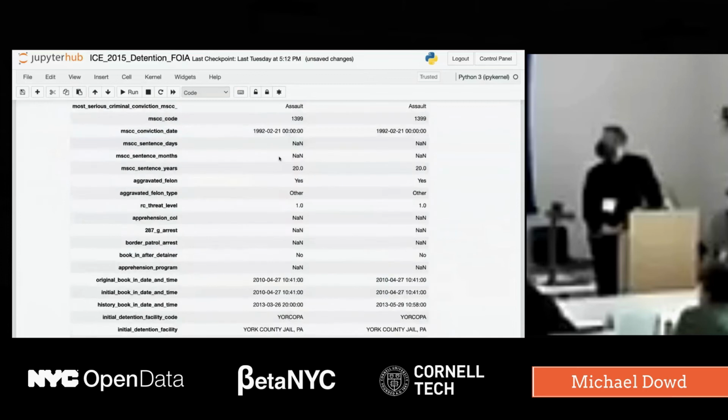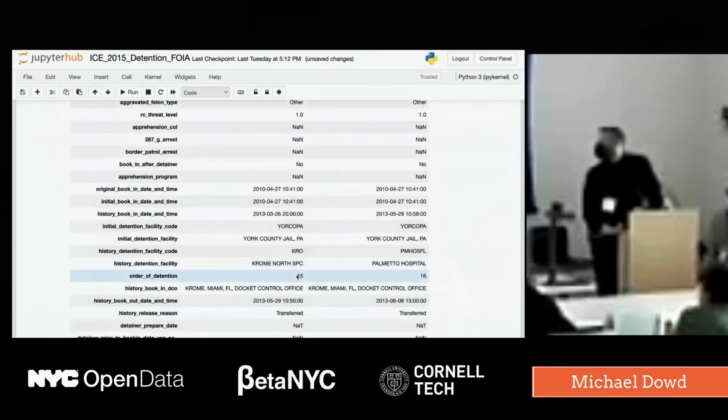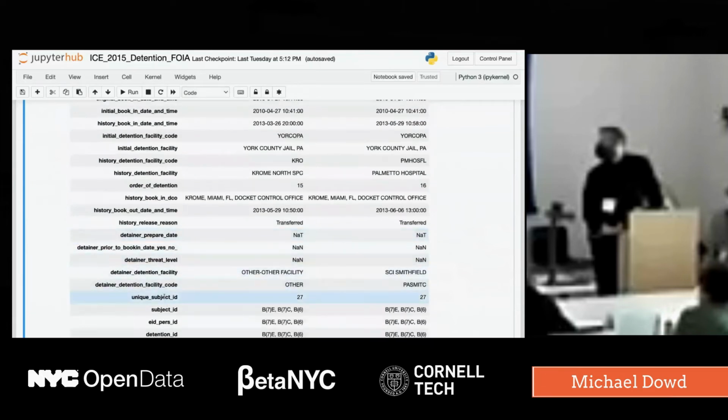I think the main things I wanted to flag are that we have an order of detention. As I said, there's multiple sequences here. So this is order of detention 15 and 16. We also have a unique subject ID. This is helpful. Often they release this stuff without this, so it's helpful that we've got it in here.